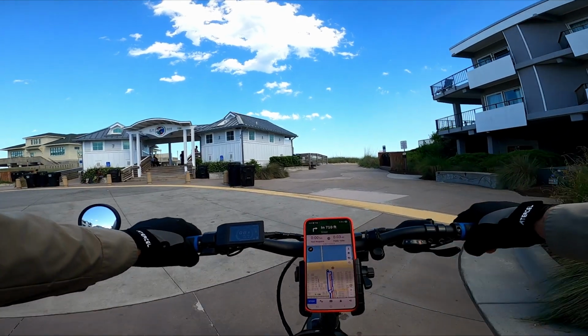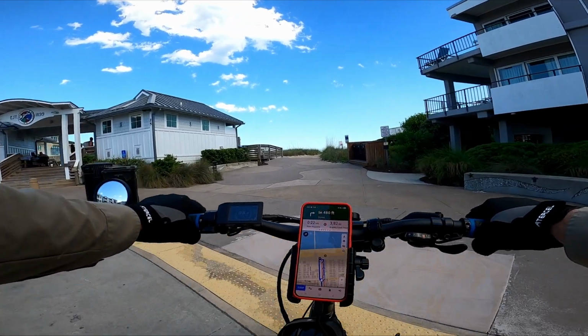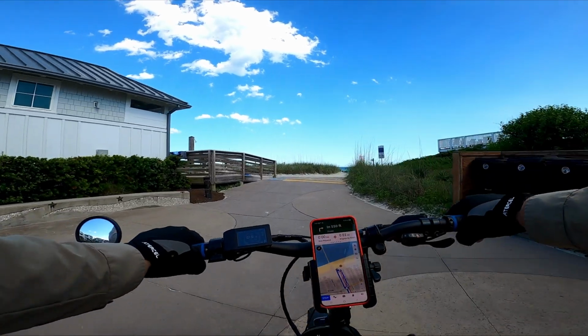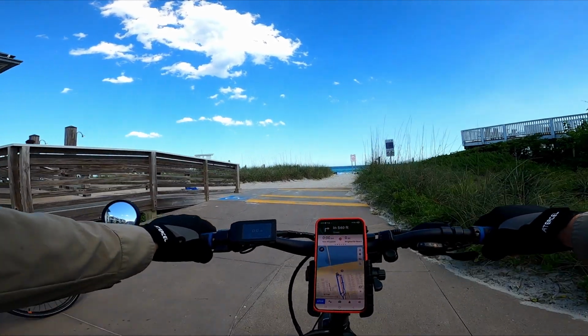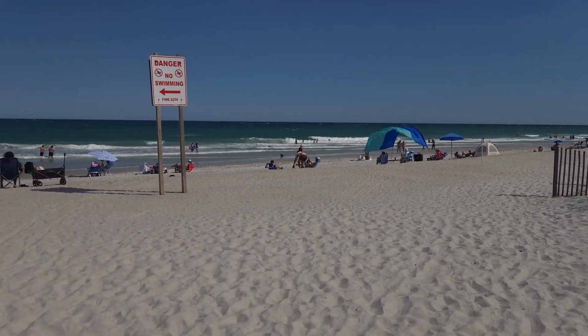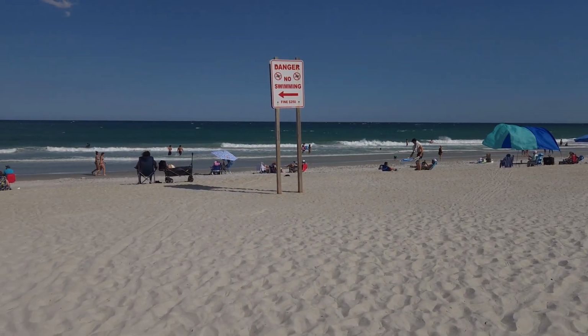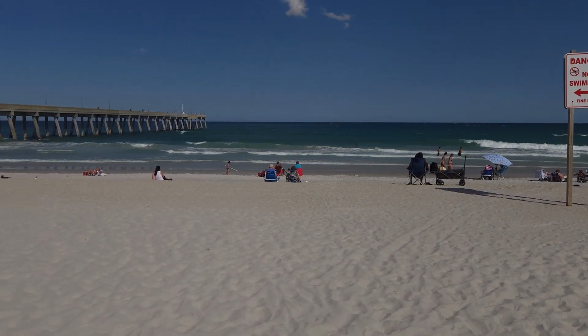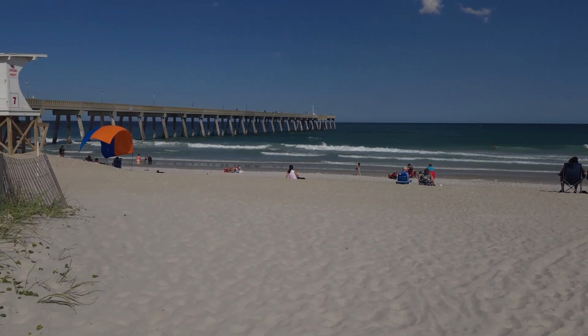The next stop was iconic Wrightsville Beach, specifically the Wrightsville Beach pier. This bustling beach town is famous for its surfing waves and rich history. The pier itself is a popular spot for fishing and offers fantastic views of the Atlantic Ocean. Did you know that Wrightsville Beach was one of the very first places in North Carolina where surfing was introduced? Well, it was.